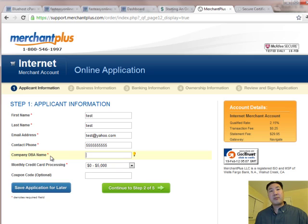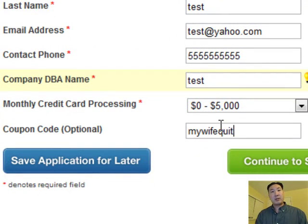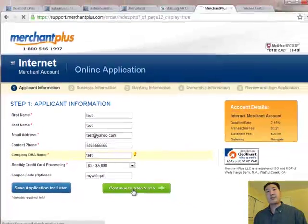Now here they're asking you for your DBA, and remember what I mentioned before, you should have this information handy. This is really just going to be the name of your store as it is online. Since I'm not really filling out this form for real, I'm just inserting dummy values for now. And this is where you would enter in the coupon code, and in this case it would be MyWifeQuit to get 20% off.